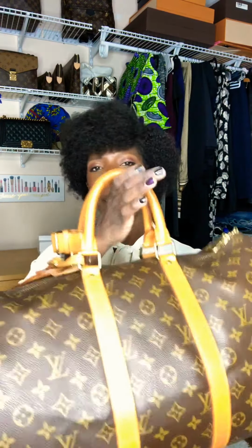Since the holiday season is upon us, I thought I would focus today on a travel bag. The bag that I am featuring in the gab this week is the Louis Vuitton Keepall in the size 45. This is my Keepall, in the monogram print with the vachetta handles and trim. So let's gab about it.